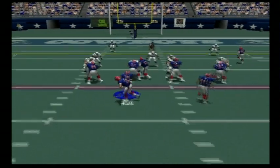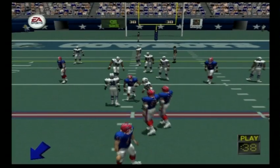Set, number 12 hands it off. Number 59 with the tackle at the 16. Second and 8.